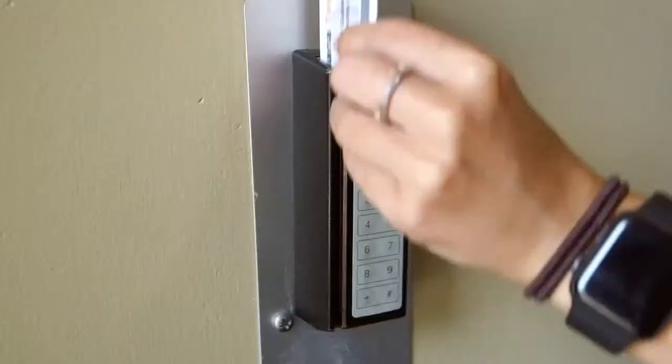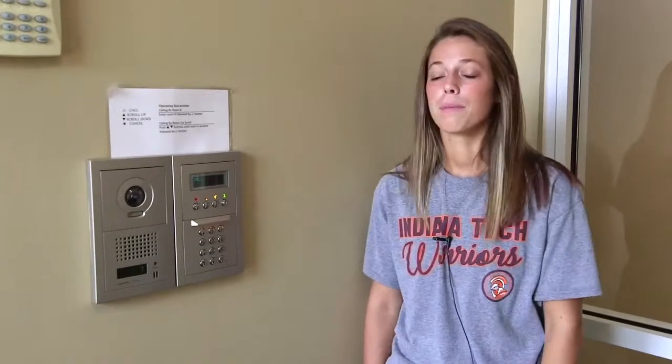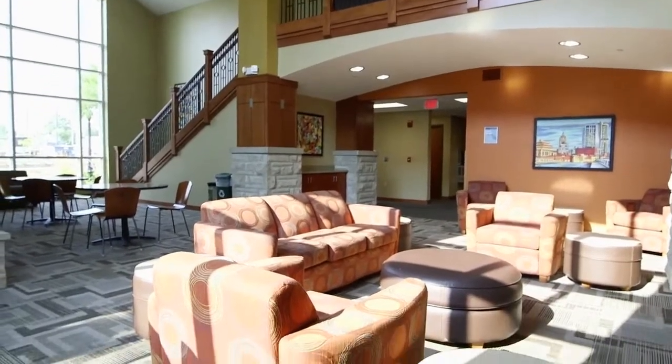So same thing as Pearson. To get into the dorms, you have to have a swipe card that unlocks and lets you in. All right, and then we have the same intercom system as we do in Pearson, and it runs throughout all of the dorms. And then in here is the lobby area where all the students hang out.